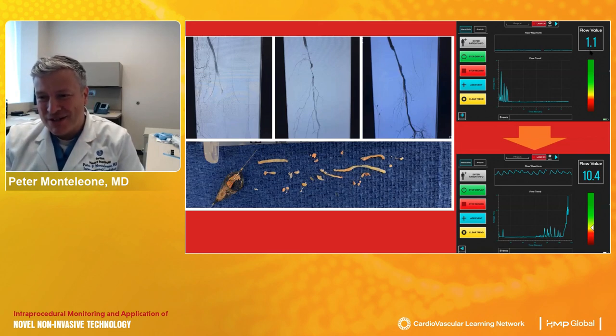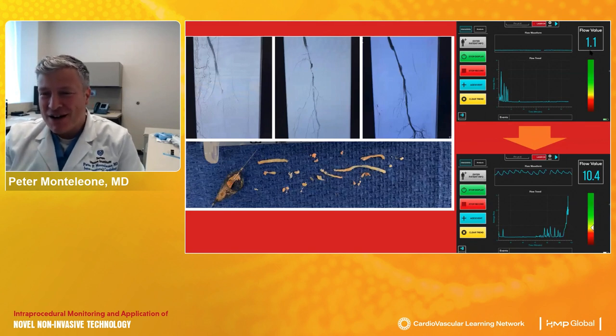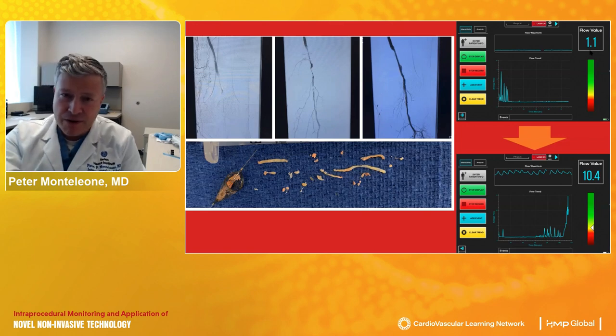So this was a case that was done about 2.5 years ago in someone who continues to be doing very well and had no recurrence of his rest pain. Thankfully, this has remained patent. We could talk about the medical therapy that we've used to try to avoid any further occlusive disease, but real-time tissue perfusion monitoring in this setting let us think about what we've been able to accomplish in the midst of an incredibly complex procedure in a patient that's incredibly high risk because of that renal dysfunction.